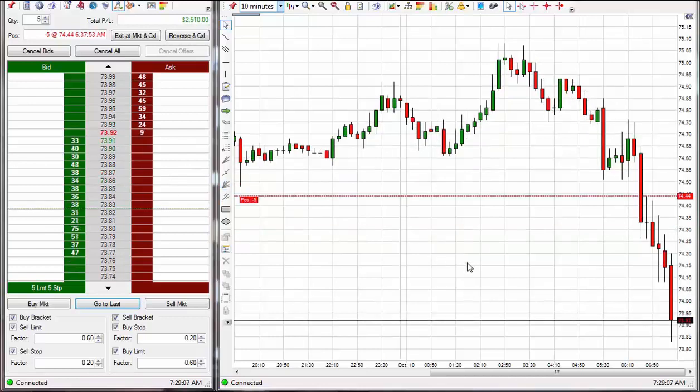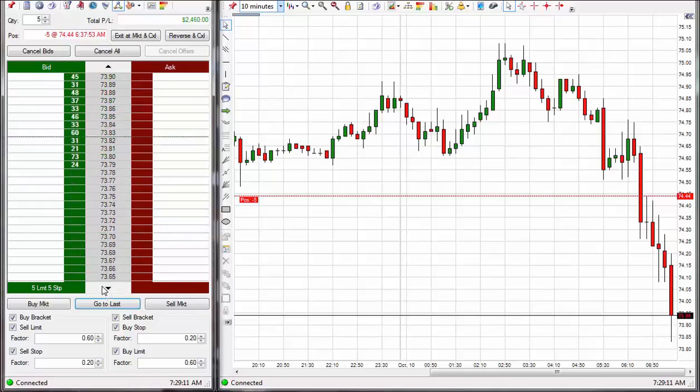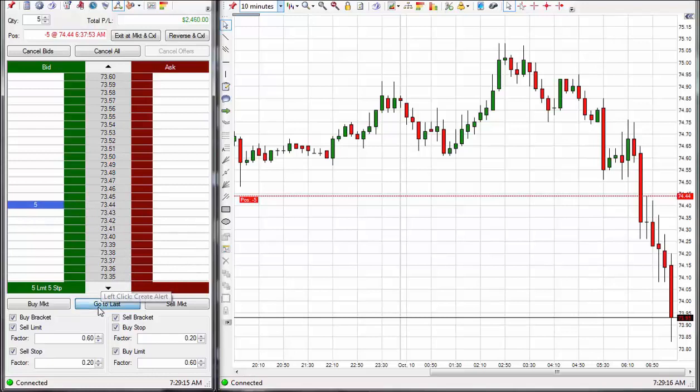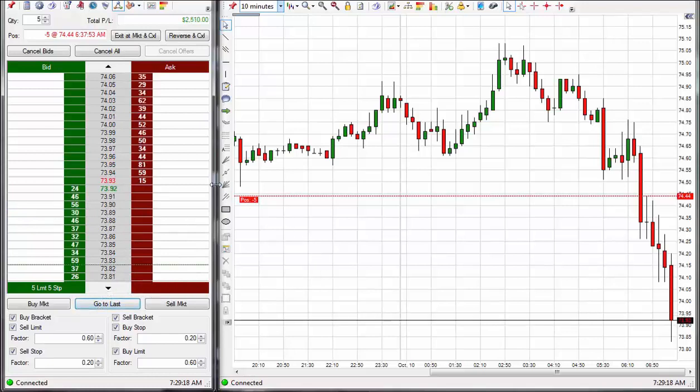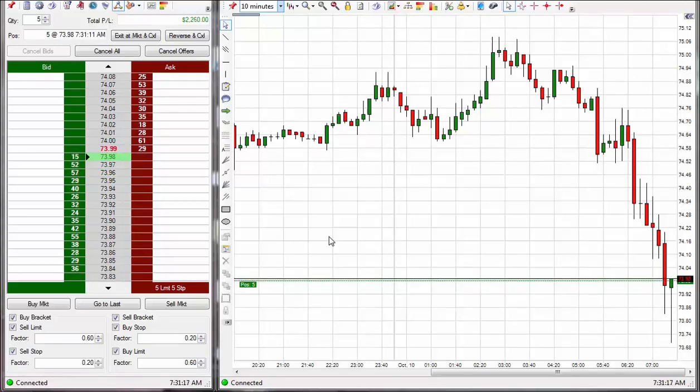It's making a nice little move down here. Still got a ways to go. It just needs to come down to 73.44 for 100 ticks. I'll be back. Okay, I have just reversed the position. I now have a long entry using code 2. Code 2 says to go long now.